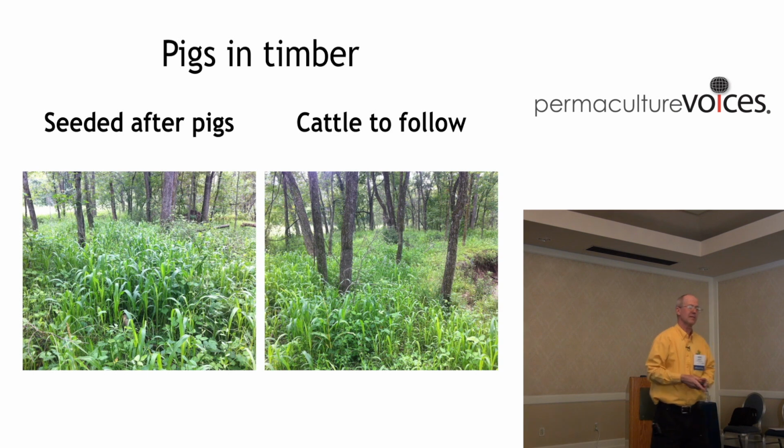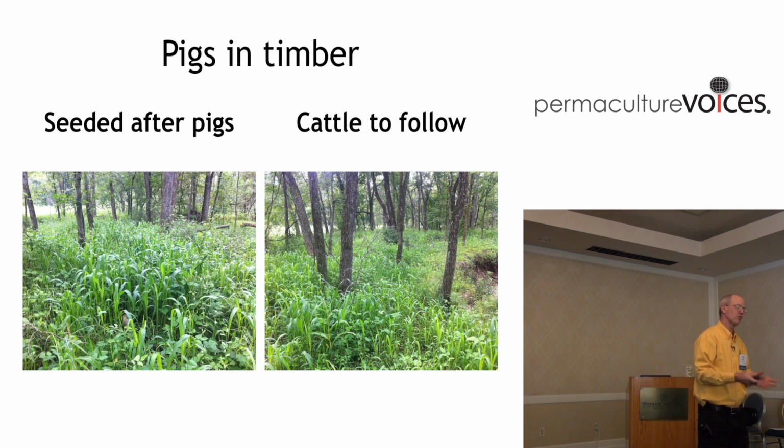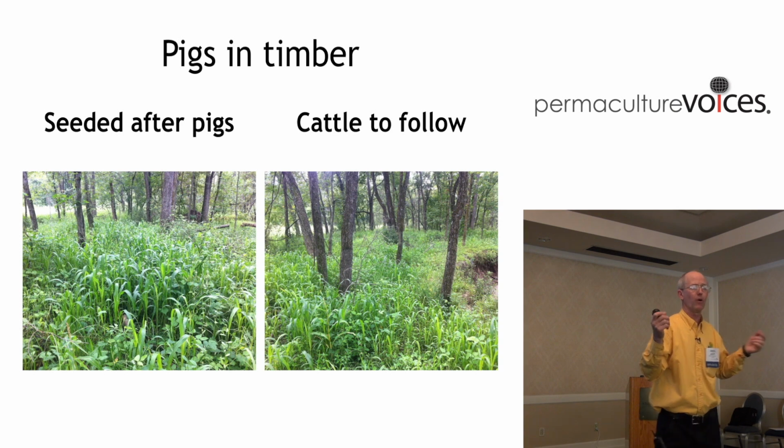We were probably stocked at maybe eight hogs per, not even a 1/16 of an acre. But they were being moved every 2 days. You don't want to give hogs too big of an area. You know why?